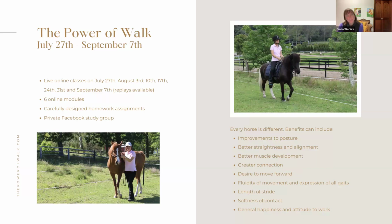You will likely experience a deeper connection. A lot of people come in already with very good connections with their horses, but often there's something added to that. We often see the horse have more of a desire to move forward, more fluidity of movement and expressiveness in their gaits, longer stride, softer contact, and generally nicer to ride, and improved general happiness and attitude to work.